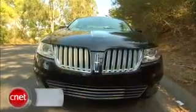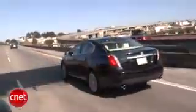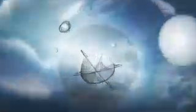Toothy affair, ain't it? Well, that's the new face of Lincoln. This is their brand new car, the MKS. Let's take it for a ride, check the tech, check the handling, and see if they've really got a credible alternative here to the mid-dollar German cars, not to mention the Japanese.